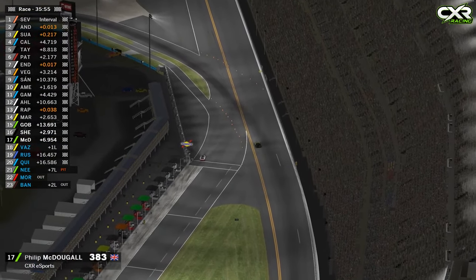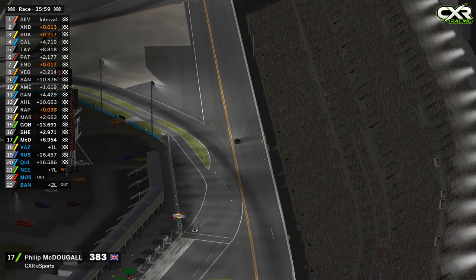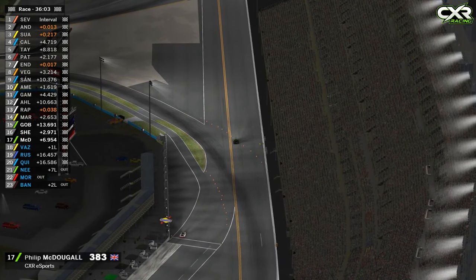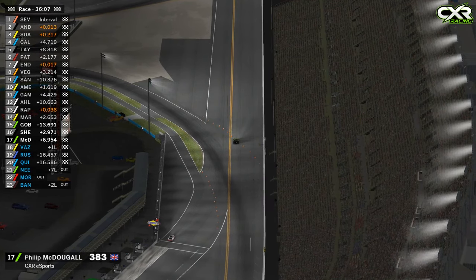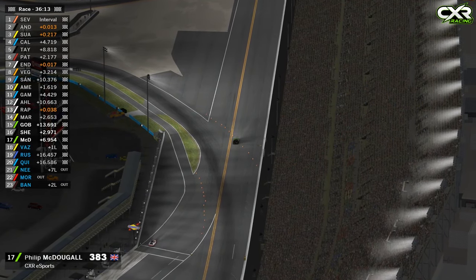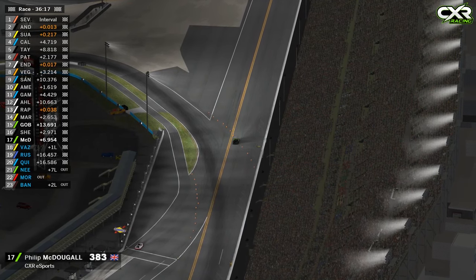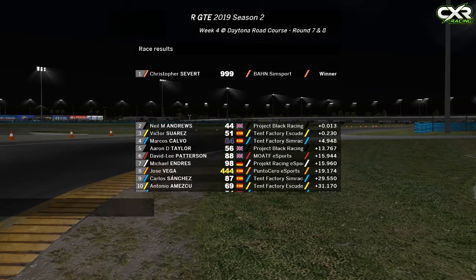Yeah, that finish was crazy. 13 thousandths of a second. You see the difference between who's it? David and Michael, also 0.017. So I think I can now go to the results. I believe I can go to the results.